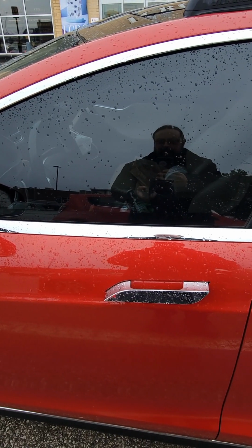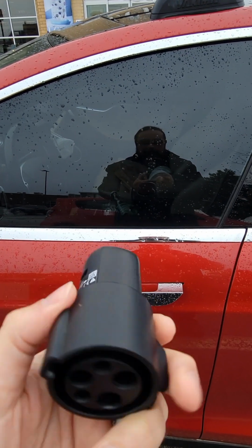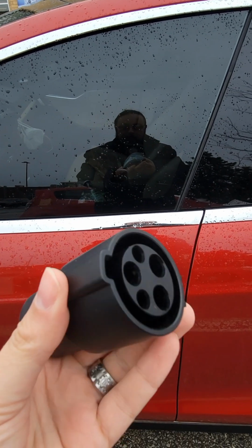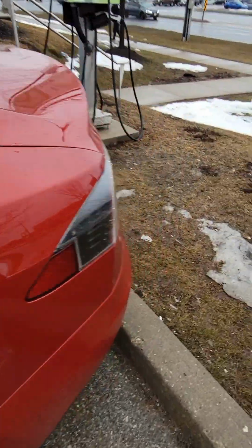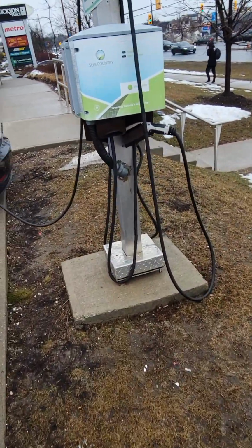Okay, today I'm driving the Tesla, which means I'm going to need one of these. This is a J1772 to Tesla adapter. I'm going to show you a different kind of charger today.